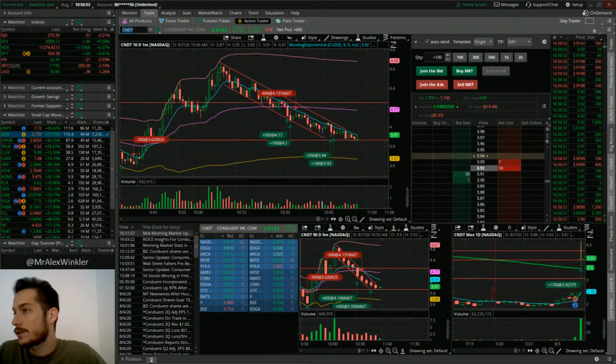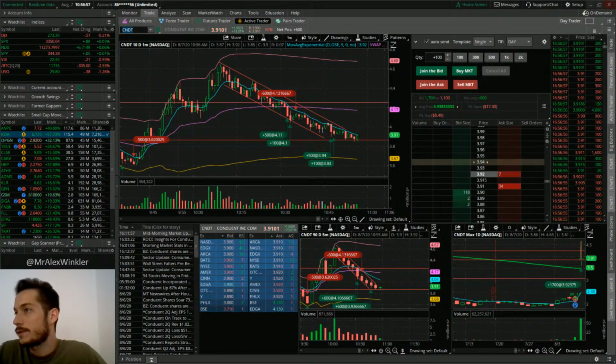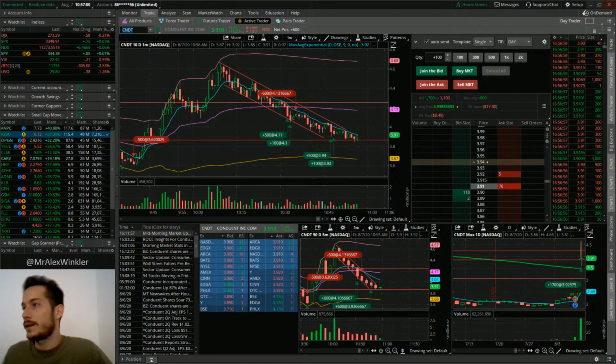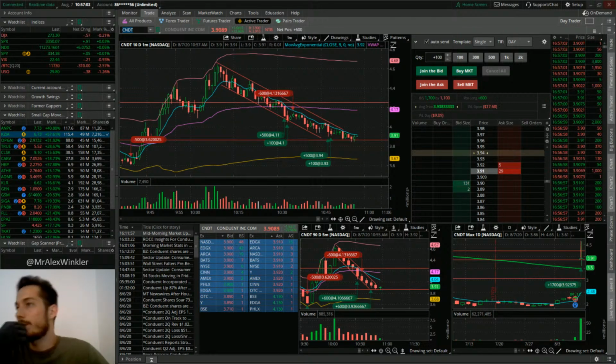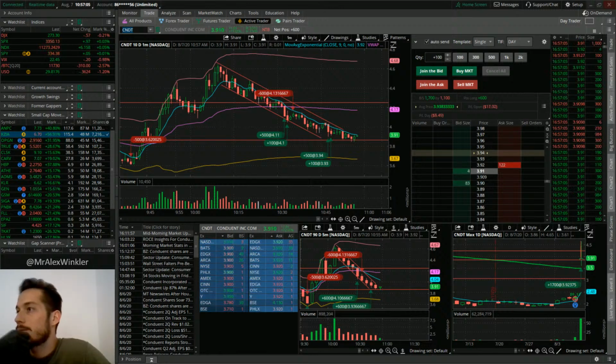So it looks like 390 might be support now. Let's see what happens when we retest 390. Now we're back, 390, can it hold? This is a big question. What I like to see on this one is now we're over the last former candle. That gives me a lot of confidence.